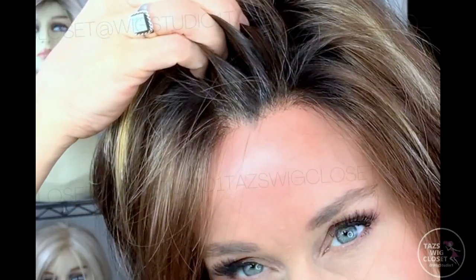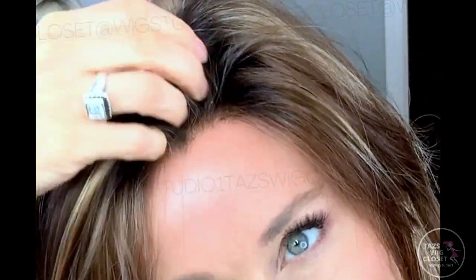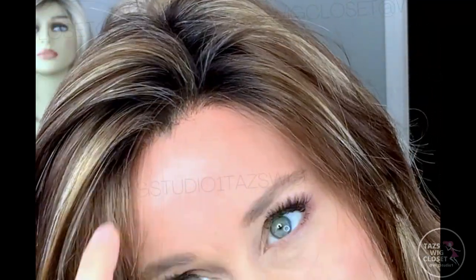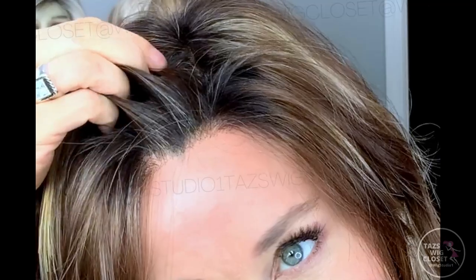And again, it does feature that lace front and full single monofilament top. I have to remark on this lace front because it just looks invisible against my skin tone. The knots are very fine. Even with this darker root, they do take a little bit of highlight right up to that hairline, which is going to present a nice natural look. Actually, my biological widow's peak there is kind of peeking through, and you can't really tell. It just looks like a part of the hairline, doesn't it? It's a very nice blend match on that. So a beautiful lace front overall.